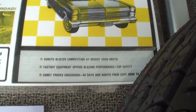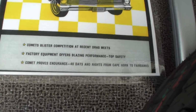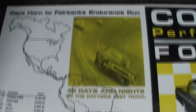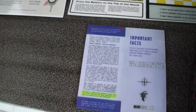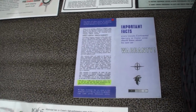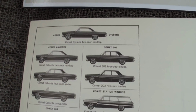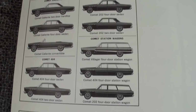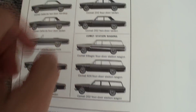Comet blisters the competition. That is great. They did a lot of endurance runs in '65 and '64. They went through Africa. Let's start at the back and flip it backwards. I'm going to be very careful with this. Sure, no problem. So here we have all the models offered. And here's yours, correct? Mm-hmm.